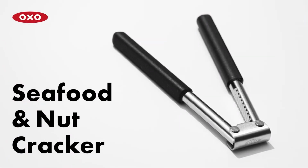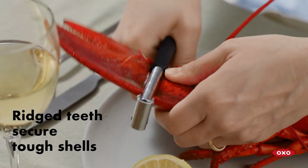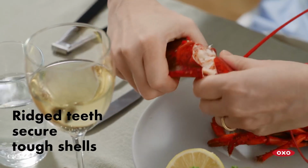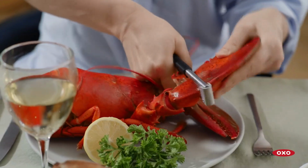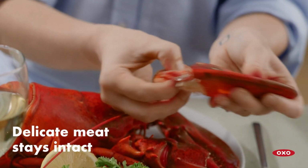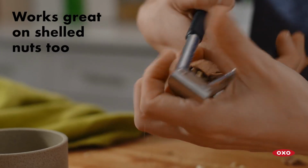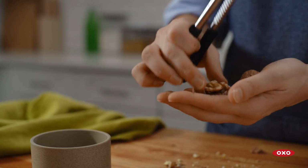Crack open tough shellfish or nuts with ease. The OXO Seafood and Nut Cracker's ridged teeth provide a strong grip, while its ergonomic design reduces hand strain. Soft, non-slip handles give you control, even when your hands are wet. Whether it's crab claws, lobster shells, or almonds, this cracker handles it all like a pro.